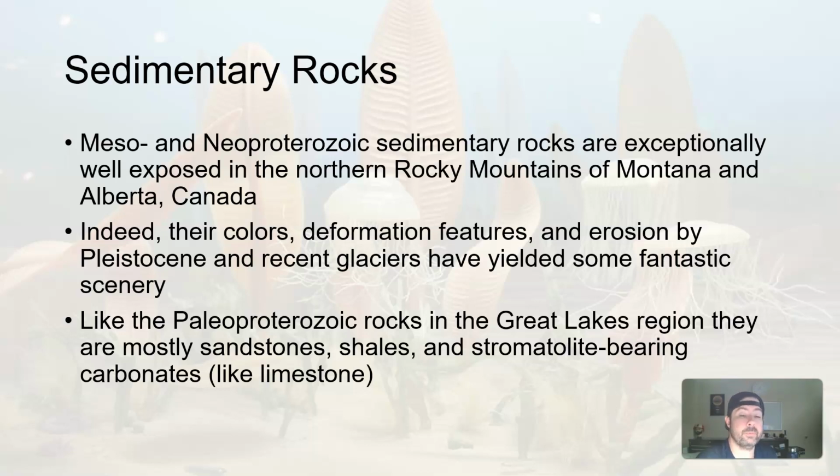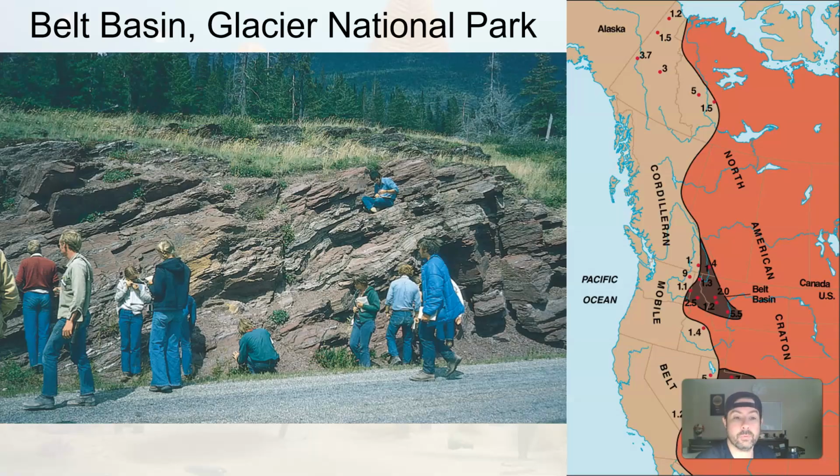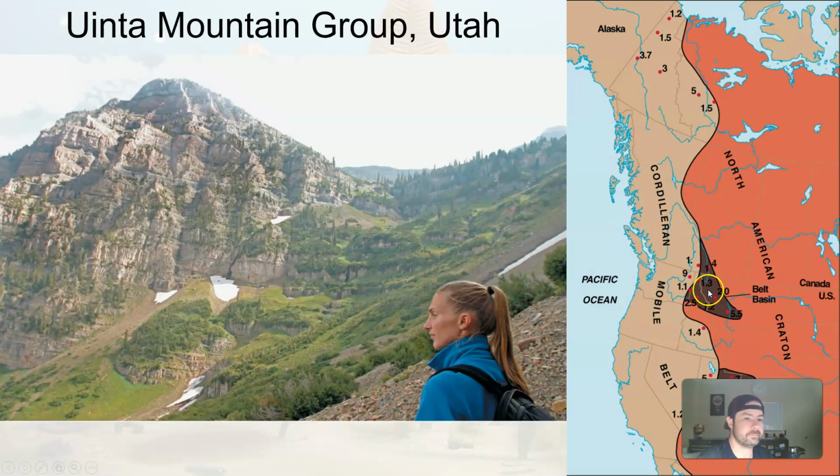Like the Paleo, the older part of the Proterozoic, in the Great Lakes region, they are mostly sandstone, shales and stromatolite-bearing carbonates like limestone, even in the Neoproterozoic. So here is evidence of sediment deposition in the Belt Basin of Glacier National Park. So Belt Basin's up here. Glacier National Park is right over in this area here. So you see these thinly laminated sedimentary rocks due to sediment deposition in this large basin.